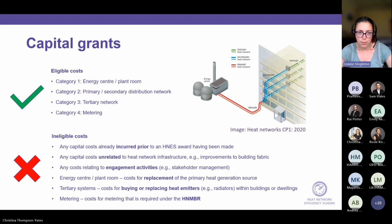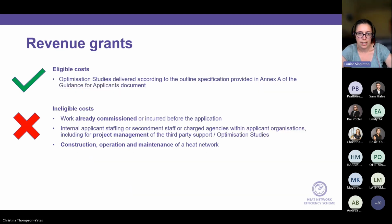From a revenue perspective, if we go to the next slide, the revenue grants are there to pay for an optimization study. It needs to be done by a third party organisation. It can't be done in-house. We want someone independent to come in and have a look at the heat network. Within the guidance for applicants documents, there is a specification as to what we would expect to see from an optimization study, and I'll talk you through a little bit more in the next few slides about that. So again, have a look at that if you're looking to apply for a revenue grant.